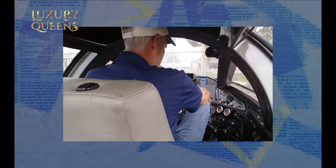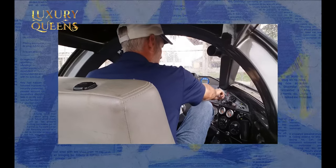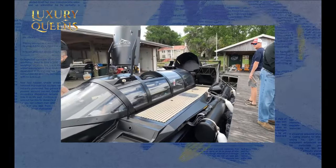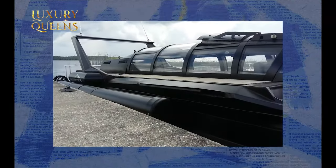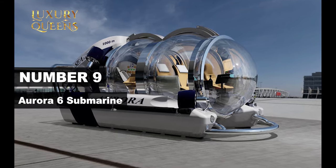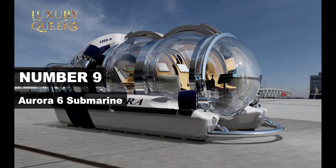And if you're wondering how you get inside this bad boy when it's floating on the surface, well, there's a hatch on top that you climb through. Easy peasy. It sits about 4 feet above the waterline, so you won't need to be an Olympic swimmer to get on board.